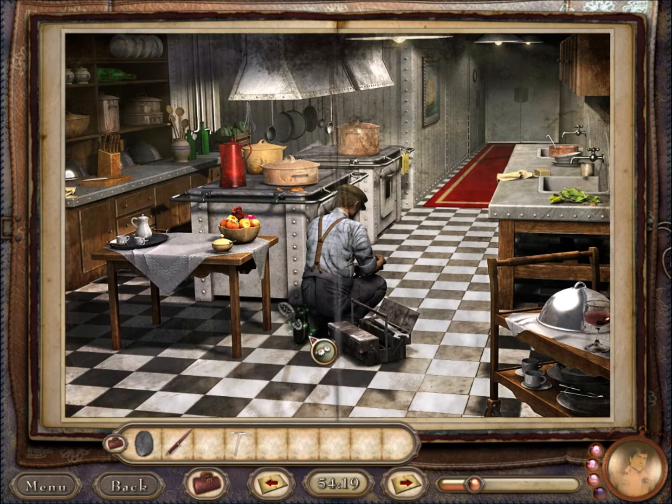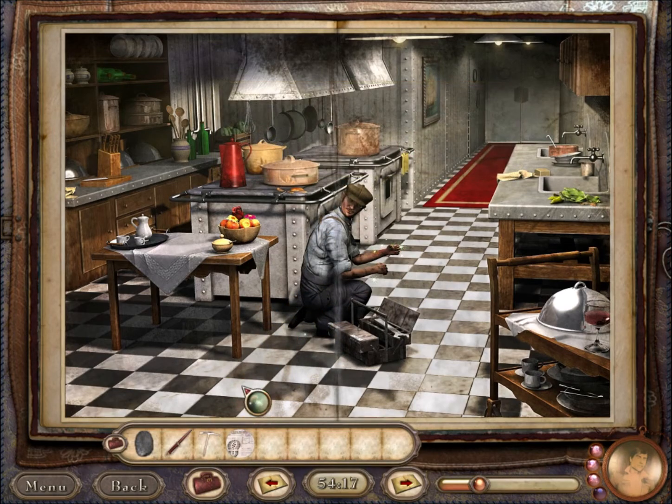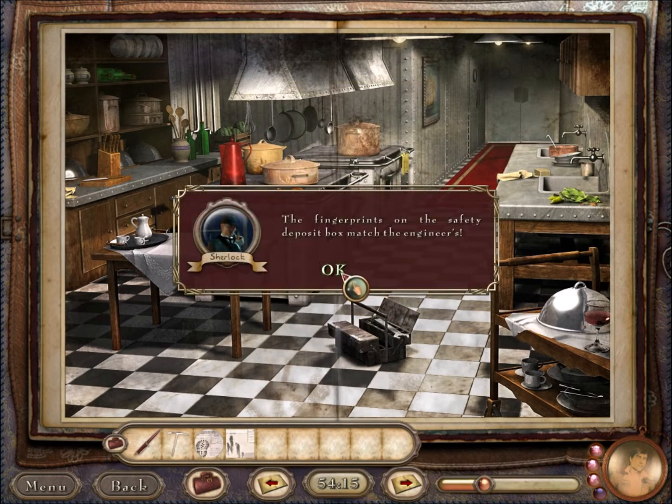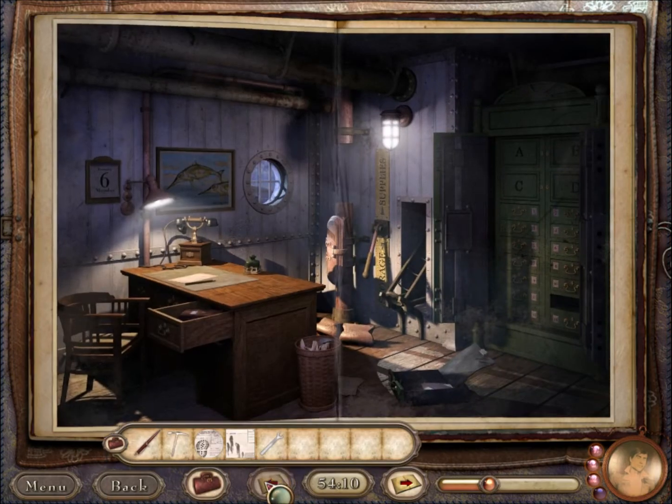Use the footprint on this guy's foot. Hey, leave my boots alone. And now we can see his fingers. Well, use the fingerprints on his fingers. And now we have those things of evidence. The fingerprints match the engineers. Huh. So now he's gone. We steal his wrench. Then we go back to Sherlock Holmes.